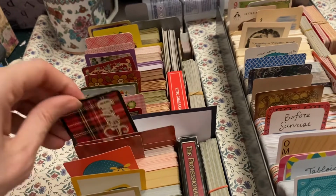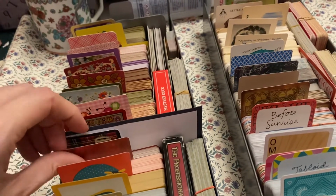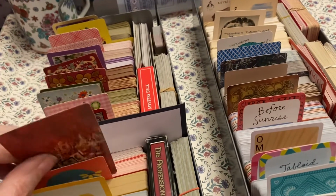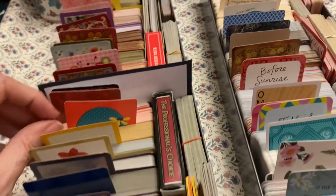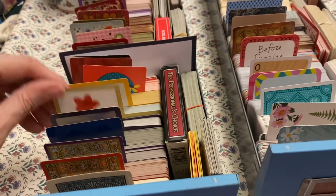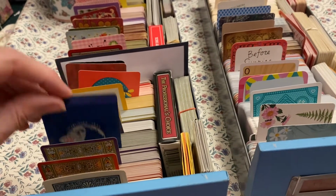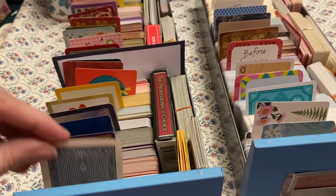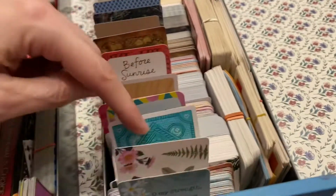Oh, I've got a Scotland and ducks. I don't know why there's so many. I think that was maybe in the 80s when they had all those duck playing cards. And that one, this one, and then that's just one kind of plain one. And then I have some newer cards.